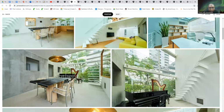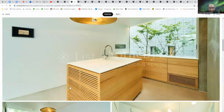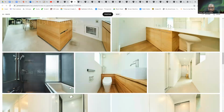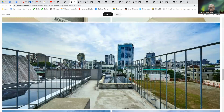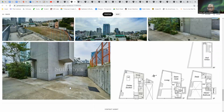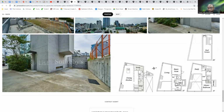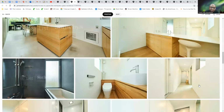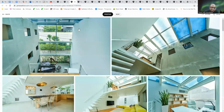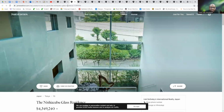I love the piano in the living room, dining area. Love how the kitchen is set up and it faces out. I love how the bathrooms are done. I love the rooftop garden. But it's like your dining kitchen, living rooms upstairs, spare rooms upstairs, master bedroom up 3 flights of stairs. Then you get a roof terrace. It was an interesting concept. They lost me at 3 flights of stairs. So I'm going to close that out.